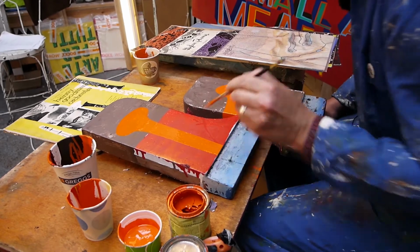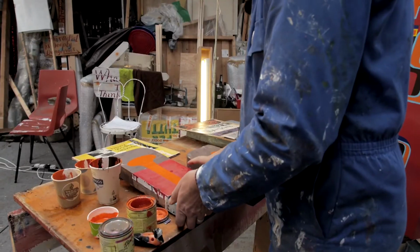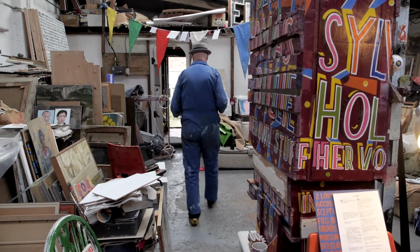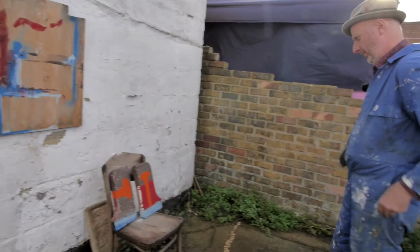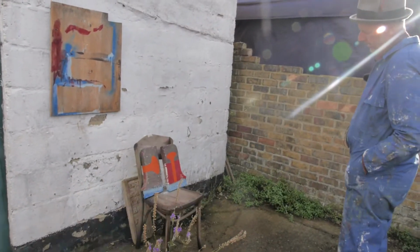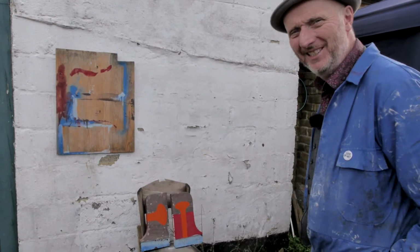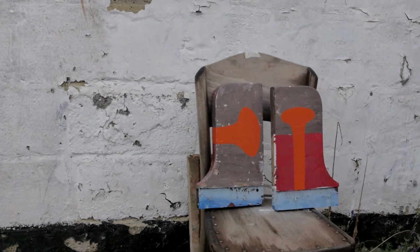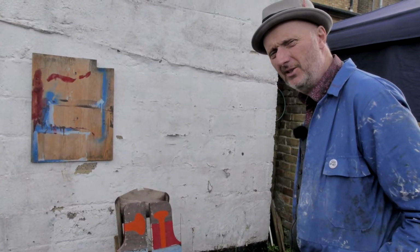I think that needs a few more coats of orange, but we'll have to let it dry. The idea of these paintings is that they live outside really. I'll put them under plastic, I don't want them to get completely ruined. So they'll live out here and just gently weather and fall apart, just like normal signs do on the outside of buildings. I think that's totally appropriate.